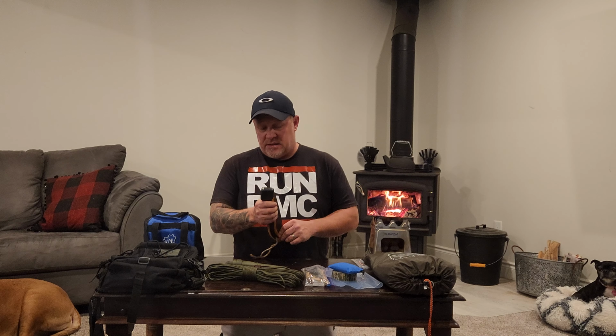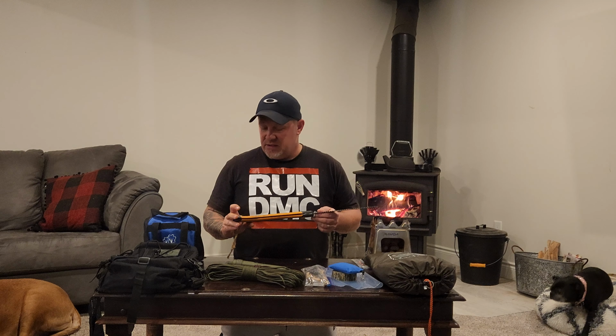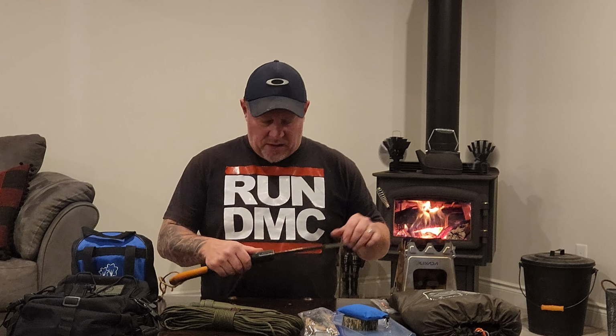So the 4th item on my list is a good folding saw. This one is a Fiskars 10-inch folding saw. It's quite sharp, comes shipped quite sharp. This I believe is $35 or something like that on Amazon as well.